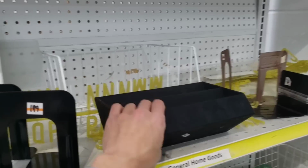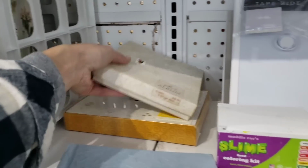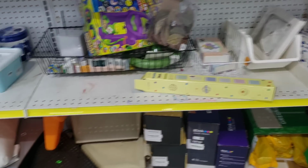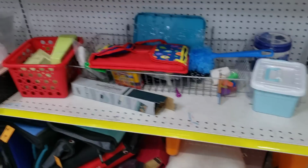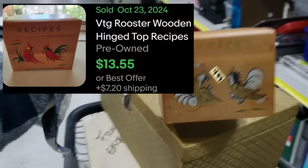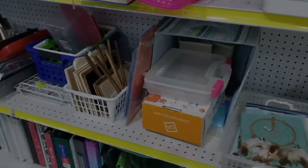Because like I said, I'm not sold on the recipe box. I like it a lot. However, at $5, I don't think there's a lot of room left for me, because realistically, without even looking up comps, I would imagine this is probably 12 to 18, something like that at best.